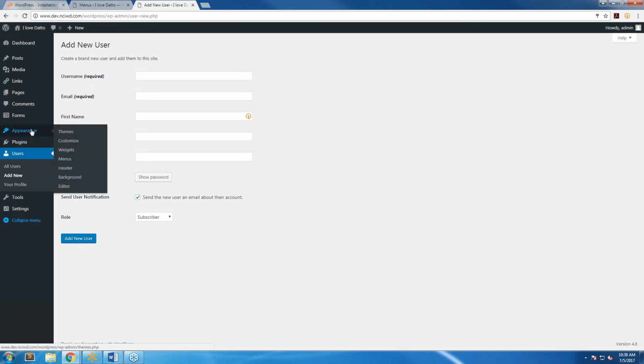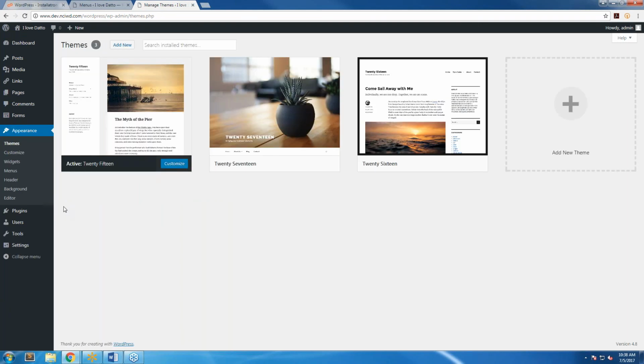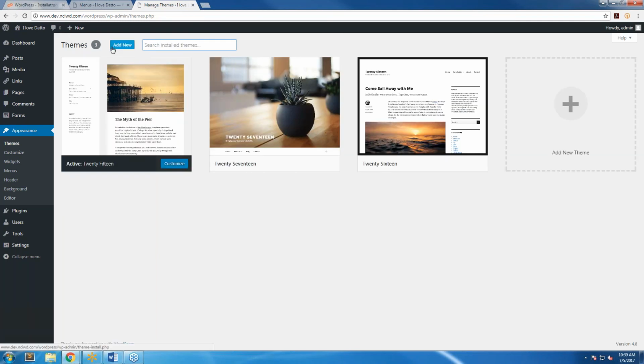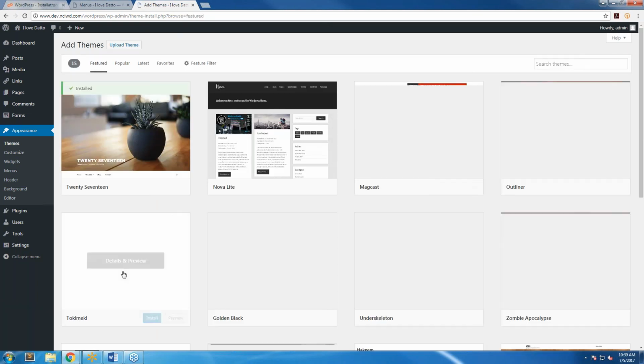Now one last thing I'll show you with WordPress are the themes. Themes, again, are very important. Just like I showed you how to add a plugin, you can also add new themes. So you can search in your installed themes, like Twenty Twenty. Okay, you get the idea there. But you can also add a new theme, just like the plugins.